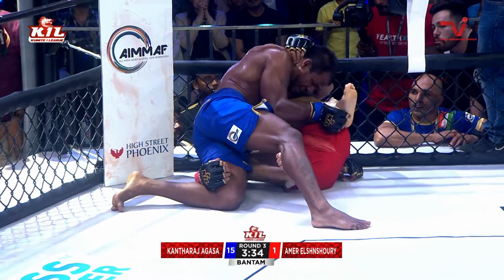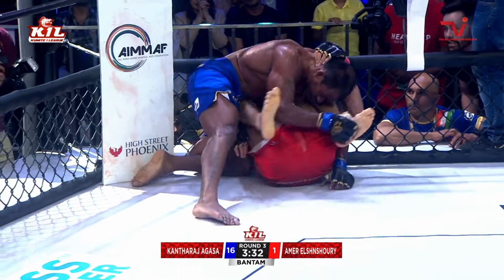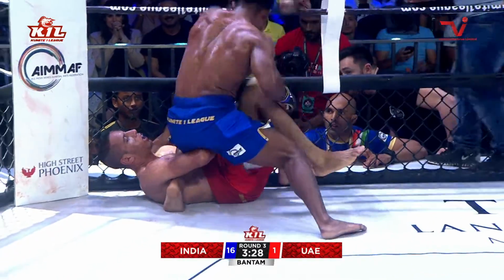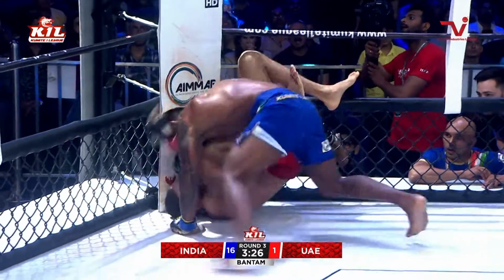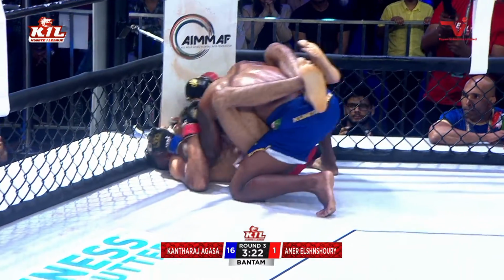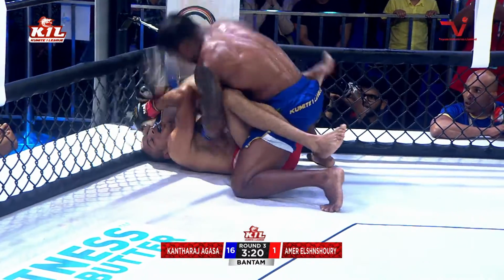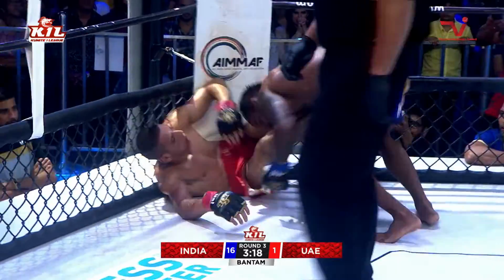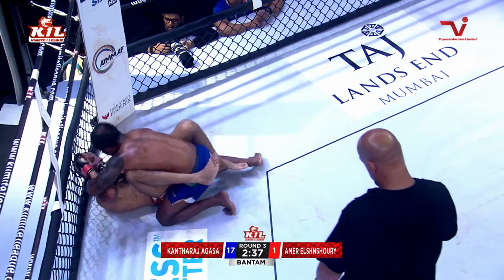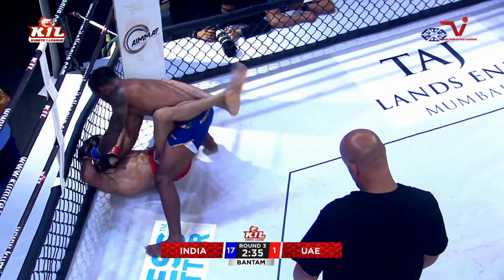Agasa trying to throw some ground and pound. Just kind of getting neutralized, kind of caught up like a pretzel right now. Agasa looked like he might have been thinking of a knee bar for a second there. Might have been just a ploy to get him to turn away, and now Amer's stuck in the corner again.